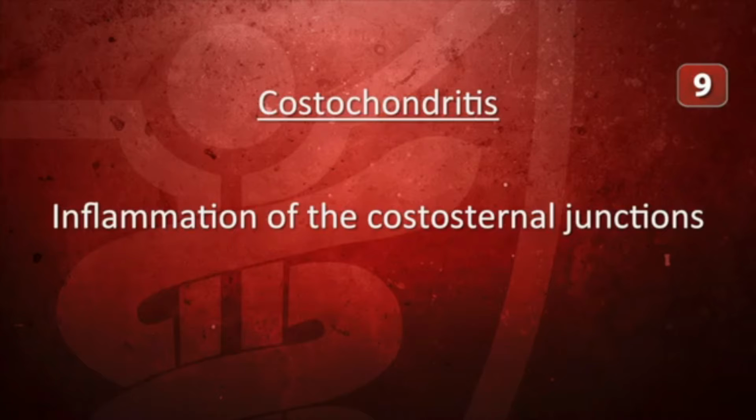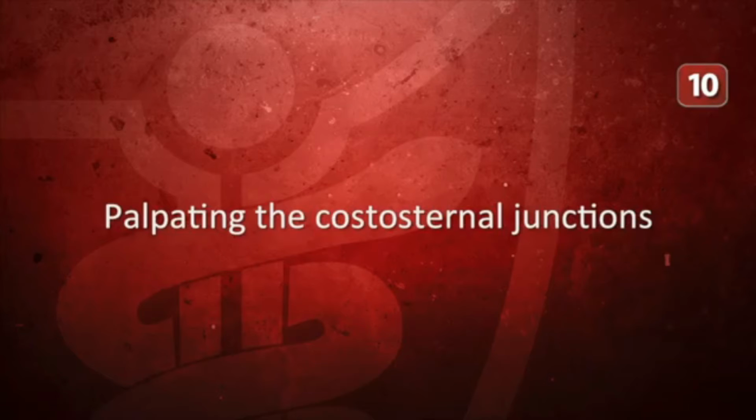What is costochondritis? Remember, this is the inflammation of the costosternal junctions. And then also, what exam is helpful to diagnose costochondritis? That's palpating the costosternal junctions. You just give them a good squeeze just like that. All right, guys, it's time to move on to that lecture.